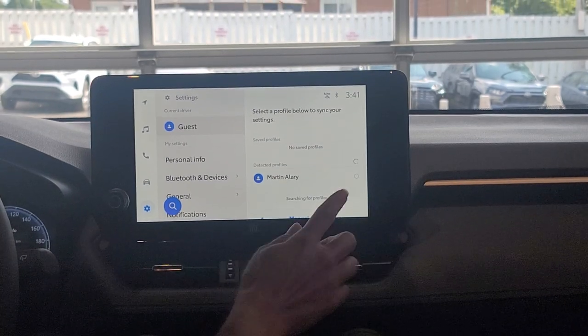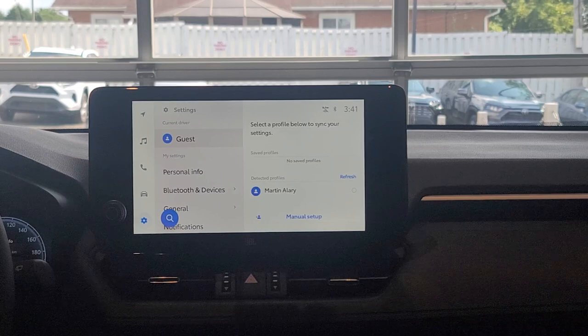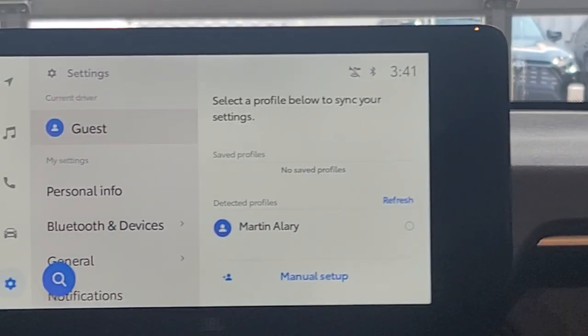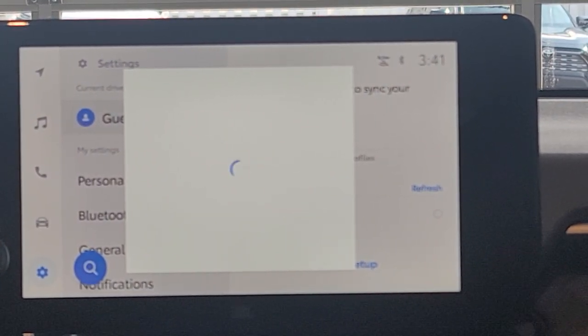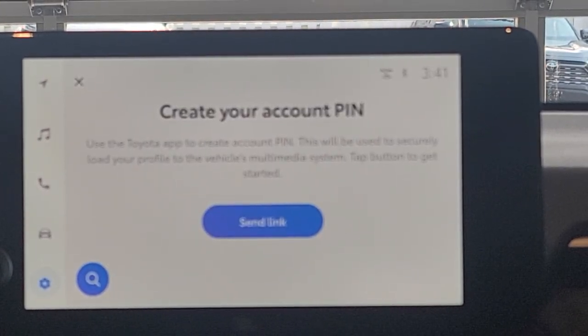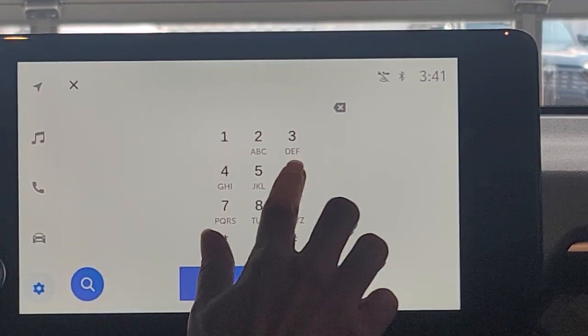Parce qu'on a créé le compte, right? Yeah, so click on that. Okay, click it again. Okay, we'll just give it a second. Okay. It's gonna wanna send you a link. So you're gonna enter your phone number on the screen in just a second. Just click send link. So enter the phone number.